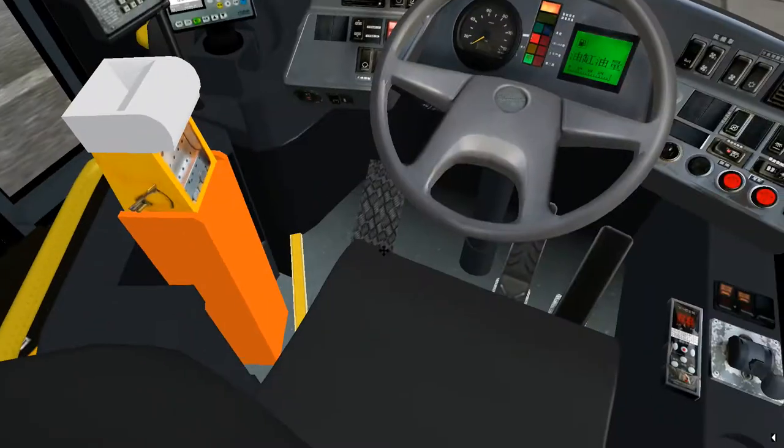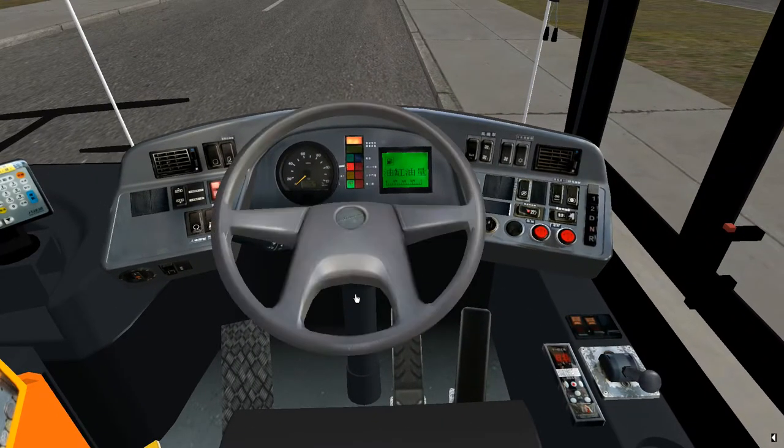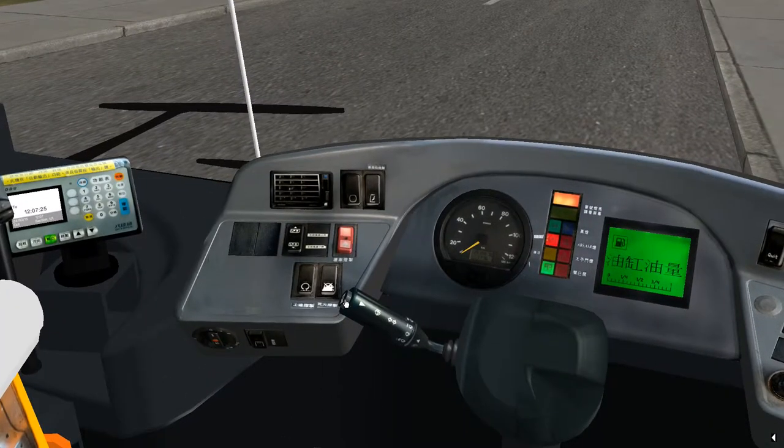Okay, wait, the engine's not on yet. How do you know we turn these buses on? Horn. So that's one of those signs over here that I... That's turn signals.